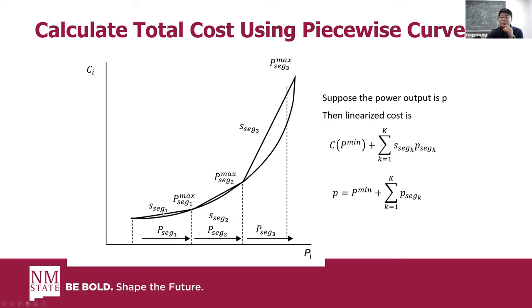And then we can sum up the megawatt output from each segment to get the total unit output. We simply add up P sec one, P sec two, P sec three. There's also a P minimum, so we need to add P minimum as well, and we get the total output of the unit.